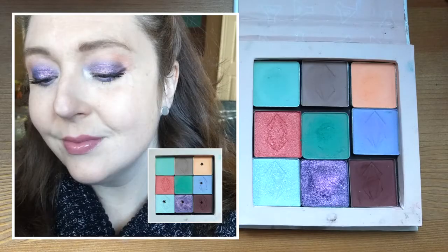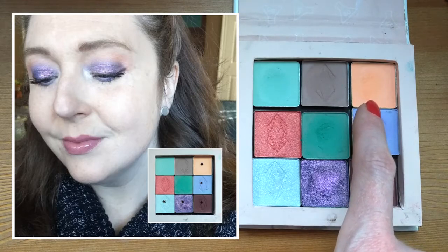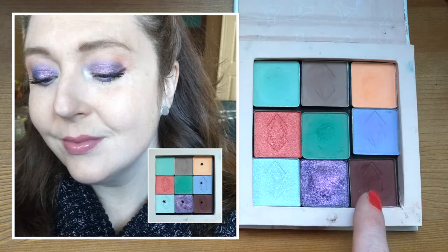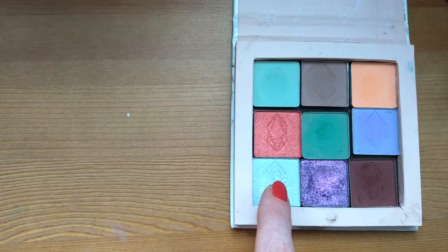So for the final look, I really wanted to combine the kind of purple metallic here with the peachy shade. Because this shade has a really strong kind of golden pinky peach shift, I thought it would look really pretty together. So first I went in with this shade here for my transition area. I added this shade here to the upper area going towards my brow bone. I used this shade here to deepen the outer corner just a teeny tiny bit. I went all over the lid with this shade here, and then I used this shade for my inner corner.